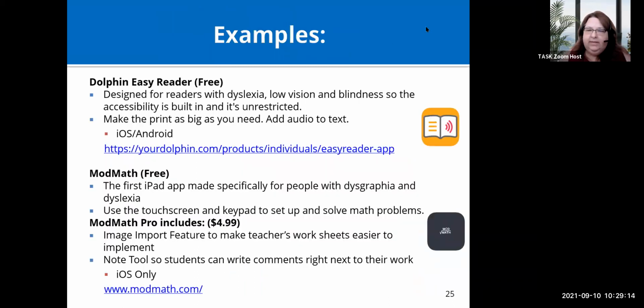So here are a couple examples. The first one is called the Dolphin Easy Reader, and it was designed for readers with dyslexia, low vision, and blindness, so that the accessibility is really unrestricted. You can make the print as large as you need. It's got a great voice for reading. It's available on iOS or Android. I'll show you a quick video, I hope.